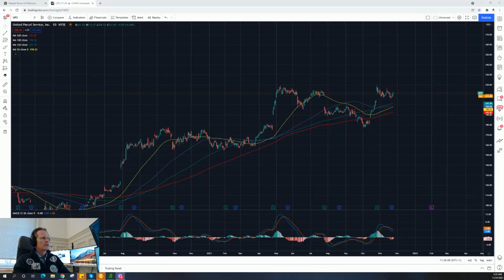One could make an argument for some sort of seasonal tailwinds here, as everyone of course is receiving packages over the next few days through Thanksgiving and Black Friday, and then of course the Christmas holiday. So it may be to some extent more of a psychological thing than even a whole lot fundamentally driven. But I want to show you guys what it looks like on the chart so you can get your head around it as well and see if it fits your risk parameters.